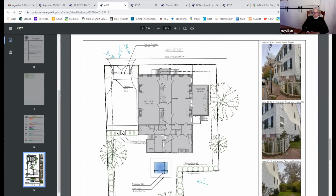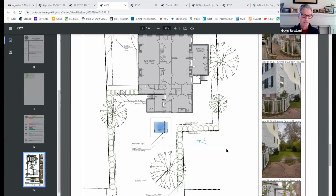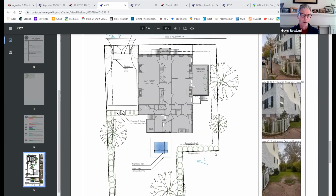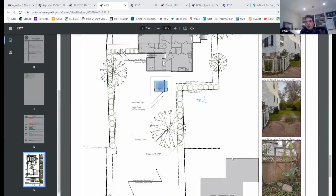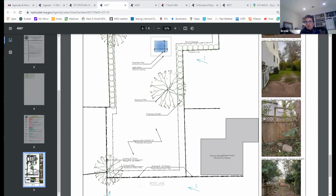Yeah, spa equipment. Where's the equipment? Yep. And lighting. Yep. These pools are tough because they're pretty easy to screen, especially in this location, but for the neighbors, it's an impact on the neighborhood, and I just totally feel it's inappropriate. Well, I think it'll be visible from Rose Lane. I mean, there is a fence there, but... All right, it's good.